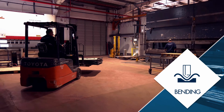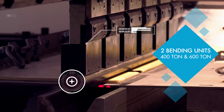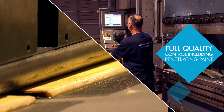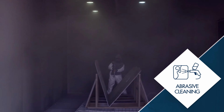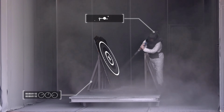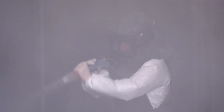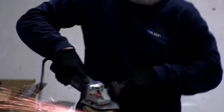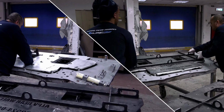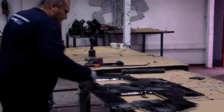Bending. We bend steel sheets of non-standard sizes and thicknesses. Abrasive cleaning. We operate a 5x7 meter cleaning cabinet, accommodating high volume items. Adhesion and finishes. Plasan Tech possesses a great deal of knowledge in preparing metals with composite materials for high quality autoclave molding.